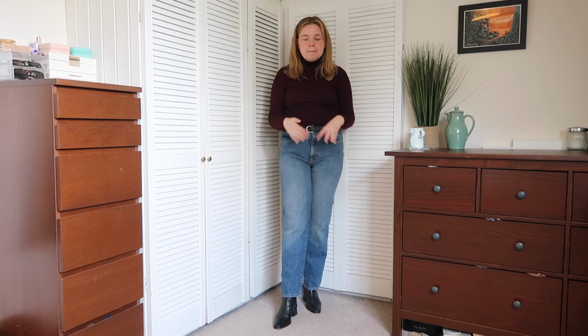For the first outfit I wanted to style a suede jacket. So for my base I've kept it quite simple. I did want to go for something a little bit more elevated, something that I could maybe wear to work or for lunch. For the base I've just kept it really simple with a little roll neck. I love a little roll neck in autumn. I think they come in really handy.